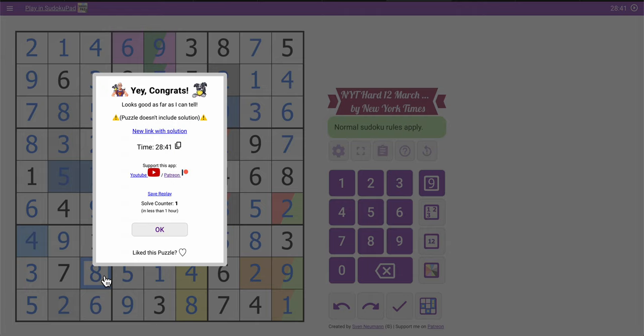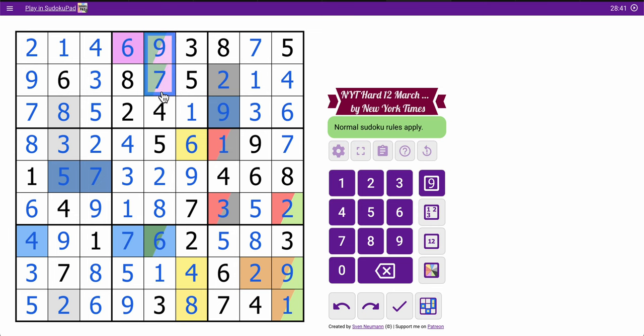Almost 30 minutes, and I basically had to use a hidden 6, 7, 9 triple in column 5, and then bifurcate just with a digit. I just got lucky, and I wasn't sure what I could have improved on here. So, if you have any comments on the strategy and how I could have solved this faster, please let me know in the comments.